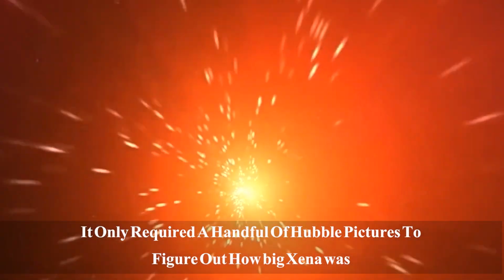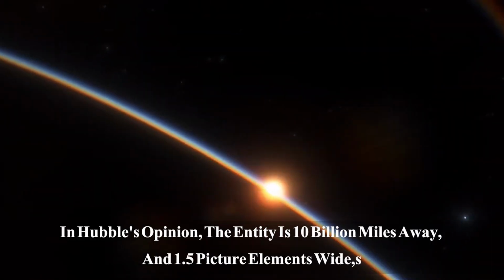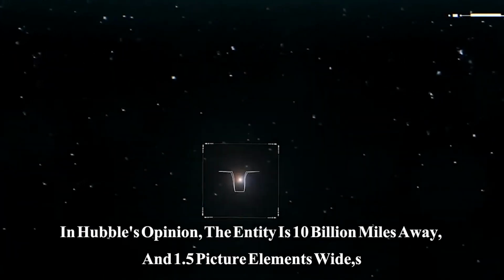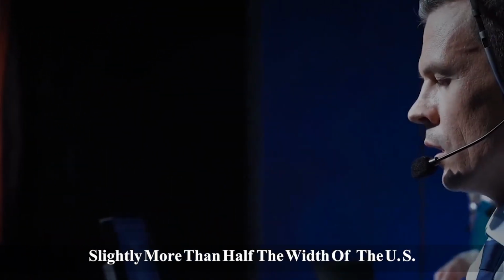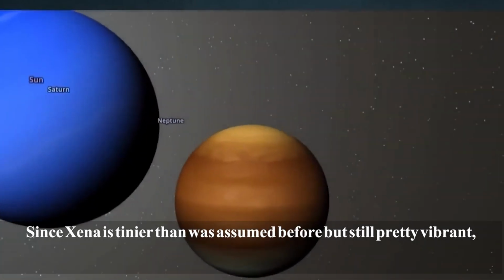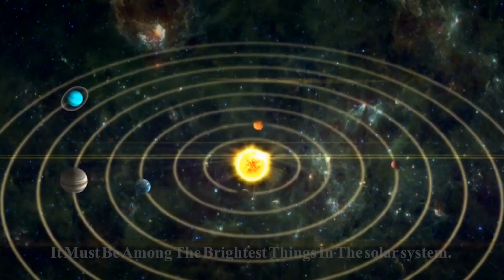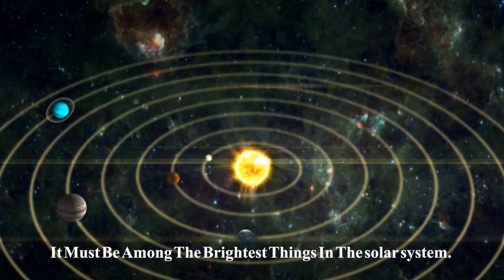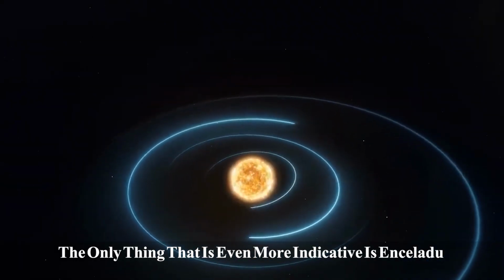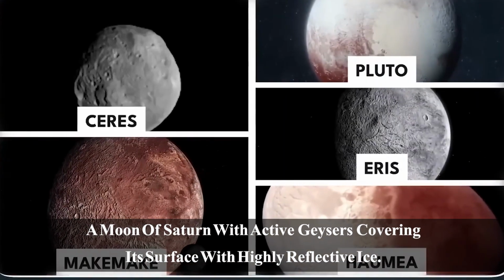It only required a handful of Hubble pictures to figure out how big Xena was exactly. In Hubble's view, the object is 10 billion miles away and 1.5 picture elements wide, slightly more than half the width of the US. This is sufficient to make a size measurement with accuracy. Since Xena is tinier than was assumed before, but still pretty vibrant, it must be among the brightest things in the solar system. The only thing that is even more reflective is Enceladus, a moon of Saturn with active geysers covering its surface with highly reflective ice.